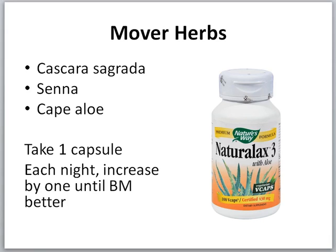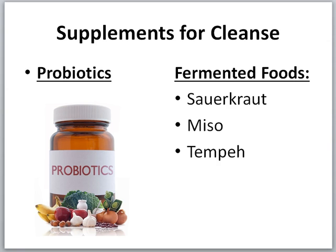Now, on your power cleanse, you're also going to take the psyllium and the mover herbs both at least 3 times a day, because that way you're really making sure you're getting all that built up toxins in your colon moving along. So 3 times a day is when you're going to take that. Now, let's talk about the supplements for your cleanse so you understand.